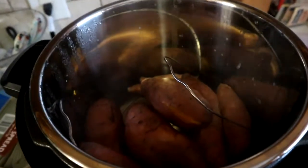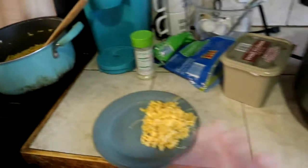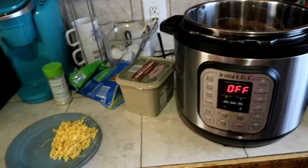Alright, these sweet potatoes are perfect. Our mac and cheese is done. Our wings are done. So I'm going to plate all this up for dinner tonight.